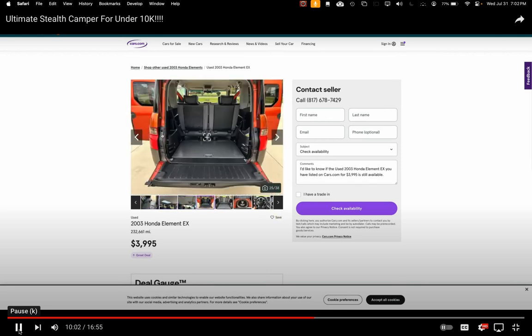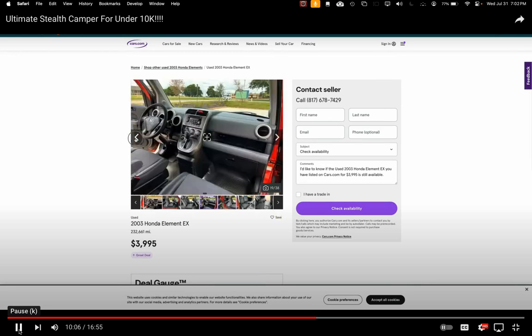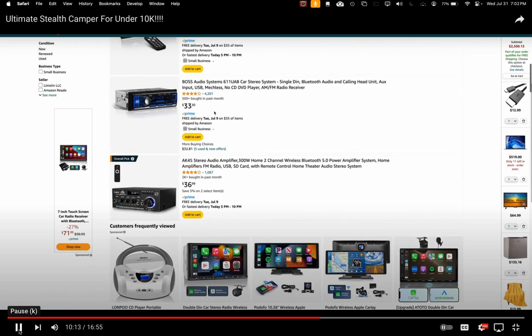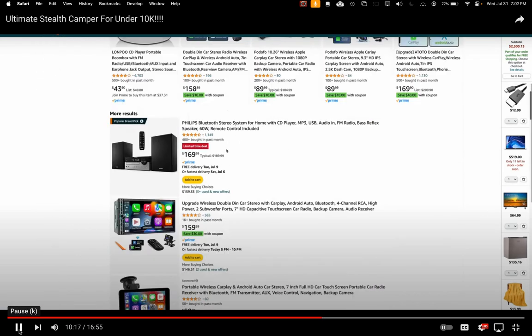So I am going to put a new stereo in, since this car is lacking so much in the tech department because it's from 2003. I feel like we could use a new stereo that could maybe sync with our phone. So I'm going to get a reputable unit. I don't want to get junk.